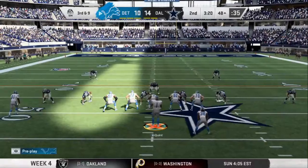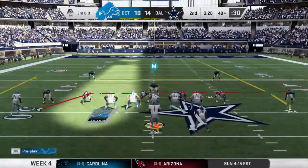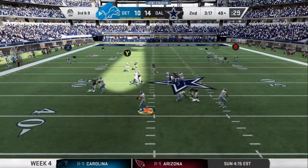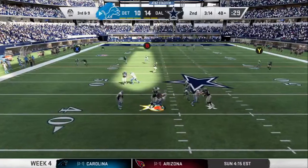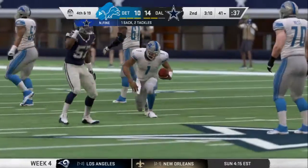The Lions on 3rd down. They've hit 2 for 4 thus far. This is 3rd and 9. They'll drop to throw. Nowhere to escape, and he goes down.